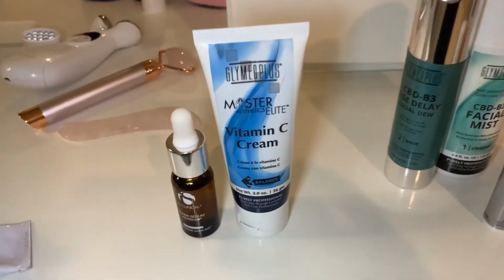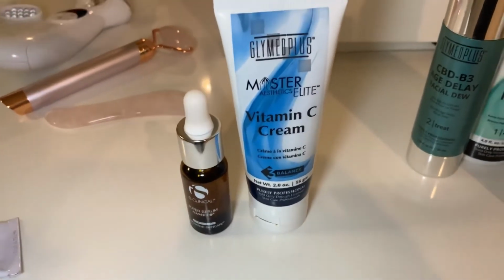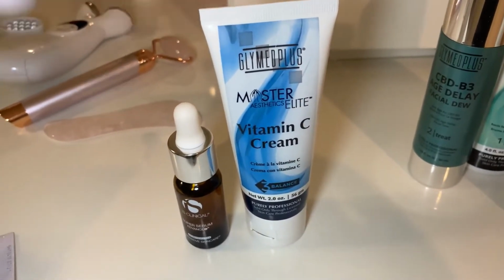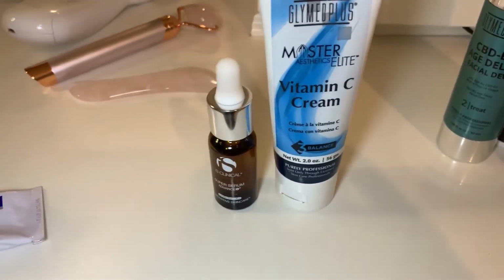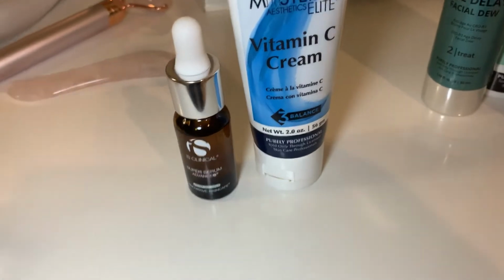On to another infamous category, vitamin C. It has gained so much attention within these last years. My two vitamin C's at the moment are the Glymed Plus Vitamin C Cream. Smells phenomenal. I cannot let go of it. And the Super Serum Advance from Is Clinical.